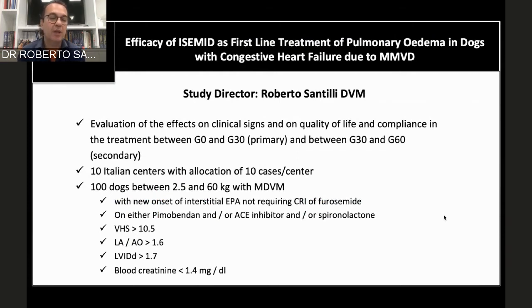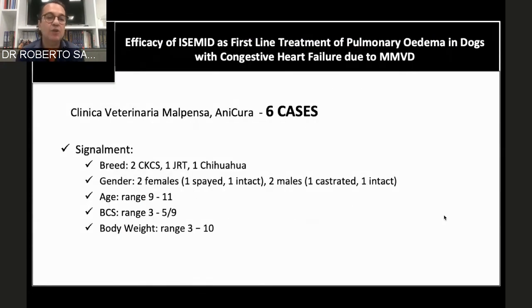And the VHS more than 10.5, the usual EPIC criteria, so LA/Ao more than 1.6, and the internal diameter in diastole of the left ventricle more than 1.7. And importantly, we want dogs without underlying renal problems, so we pick the IRIS cutoff of 1.4 for creatinine. Right now it's just a pilot study that I want to show you, because of COVID we couldn't enroll a lot of cases, but our plan is to keep going.